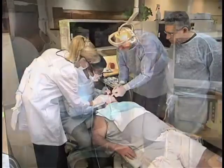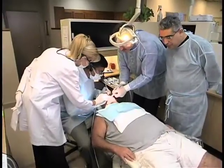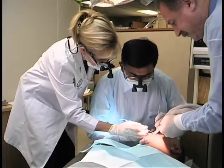This is a procedure that patients perceive as very appealing because of its non-invasive approach and its reduced pain outcome, as well as the regenerative effects.